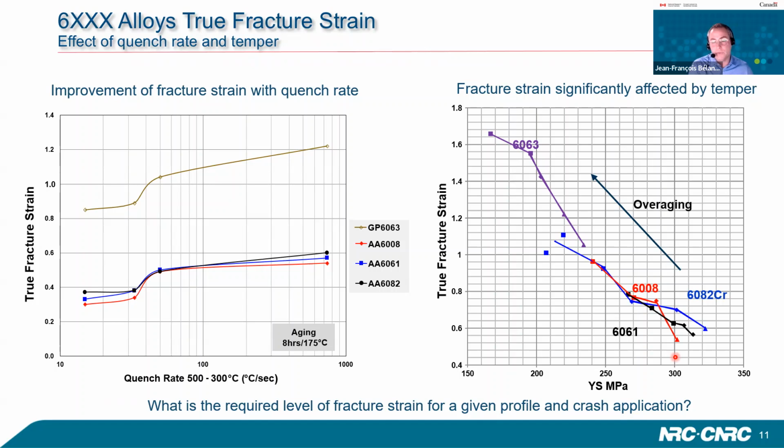However, if you want to improve the crash ductility, as you can see, the failure strain will improve significantly with the quench rate, starting from a quench rate of 50 Celsius per second up to very high. You get a big improvement in ductility. However, increasing the quench rate is very often problematic due to profile distortion, and it is not a preferred solution. Even 50 Celsius per second is a quench rate that can be problematic for a complex profile that is nowadays designed for the automotive industry.